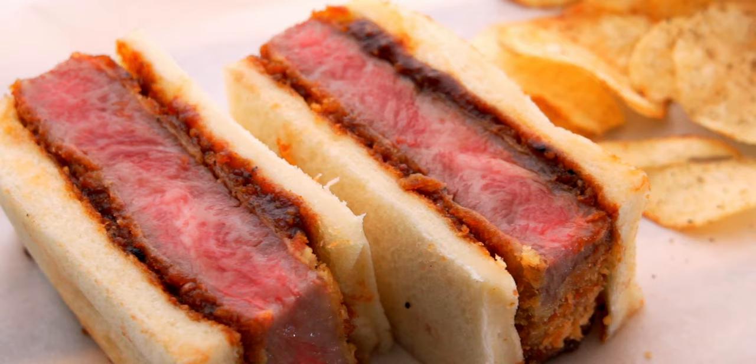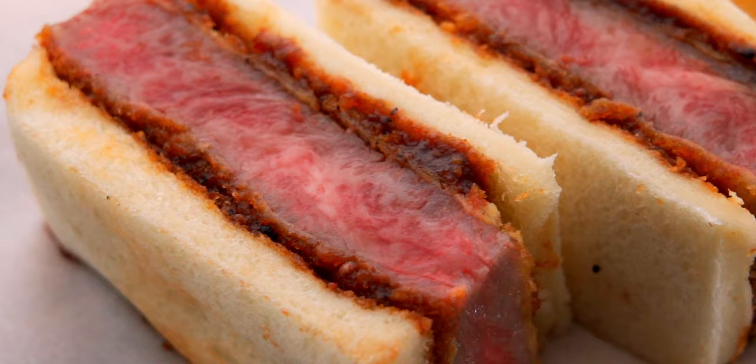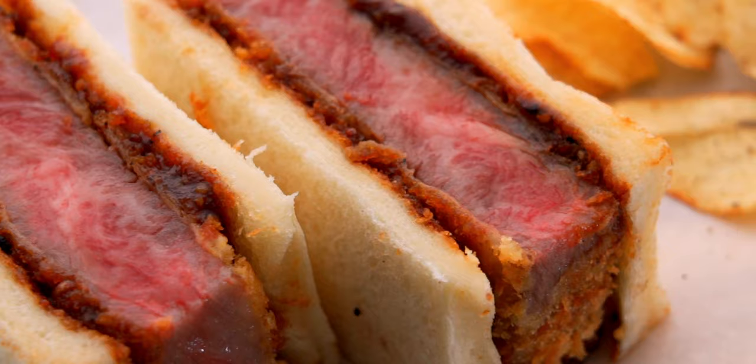There are a lot of sandwiches that I love from around the world, but when I'm craving meat, there's no other sandwich I'd rather have. So, I know this isn't exactly an everyday meal, but if you can find A5 grade Japanese beef, this Wagyu Katsu sandwich is a splurge that I encourage you to try at least once.